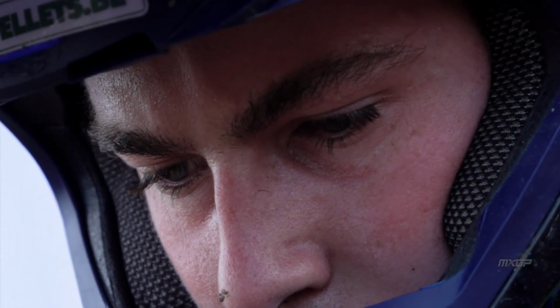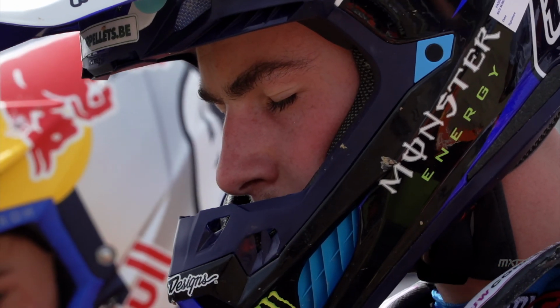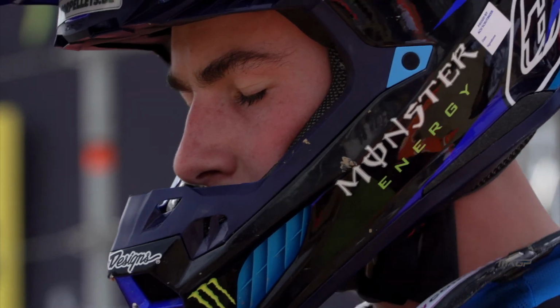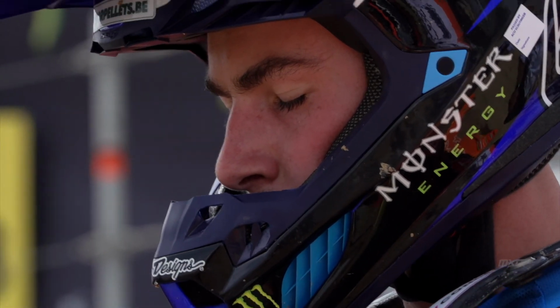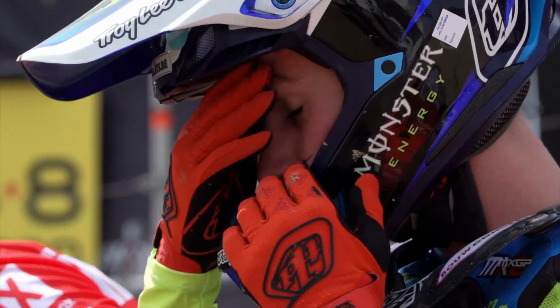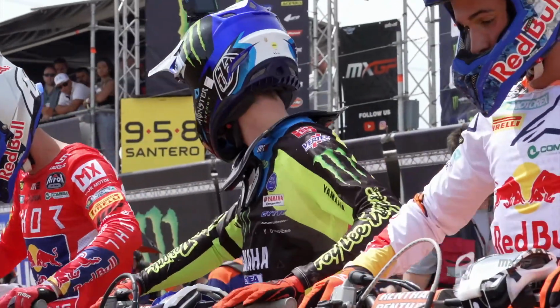Who takes the red plate to round 13? The FIM CMS director hands the championship leader's red plate to Jago Geerts. He's back in control. As we've seen so many times this season, the red plate changing hands between Jago Geerts and Tom Vial. This time it's Vial who takes the red plate to round 13. Loket in the Czech Republic in 3 weeks' time.